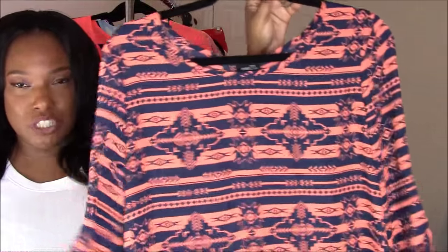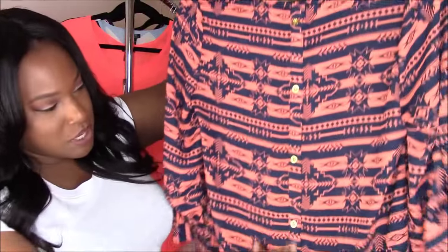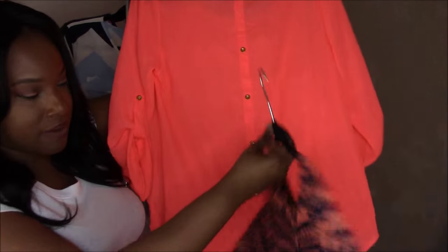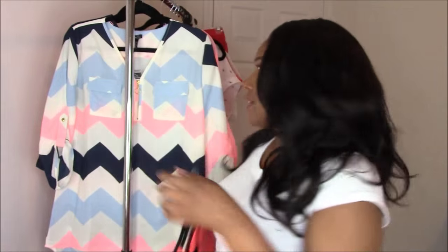This is a plain shirt, just with a nice pattern on it. It has the faux detail in the back. It kind of reminds me of, it is the same shirt as this one with the faux buttons in the back. This has the faux buttons in the back. Just a regular good blouse to just pick up and wear.